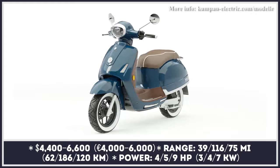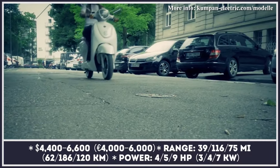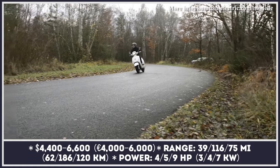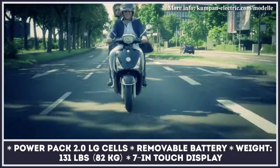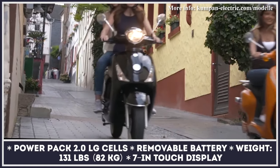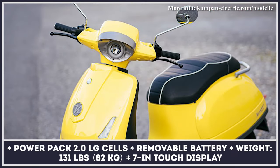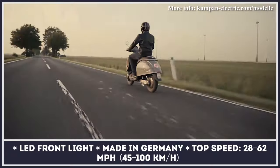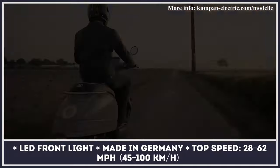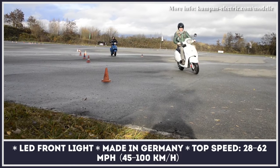This German e-mobility startup has been under scrutiny from the Piaggio Group regarding the design of its scooters, and additionally suffered some losses in the recent fire at the home plant. Nevertheless, the young company showed resilience and expanded onto the U.S. market by the end of 2019. Now, Kumpan Electric are gearing up to start deliveries of the beautiful lineup of retro-styled scooters. Among the upcoming offerings are 54 Inspire, 54 Iconic, and 54 Ignite. These two-wheelers vary between 4 and 9 horsepower. Their LG cell power packs ensure from 39 to 116 miles of range, and top speeds can reach 28 through 62 miles per hour.